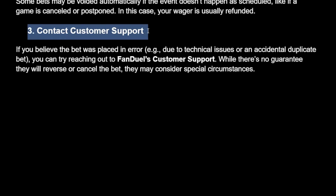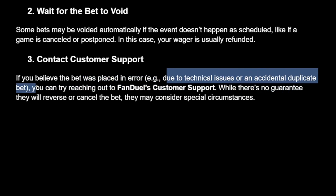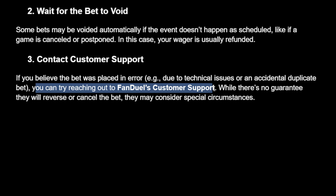And the last thing that you can do is contact customer support. So if you believe that the bet was placed in error due to technical issues or an accidental duplicate bet, you can try reaching out to FanDuel's customer support.